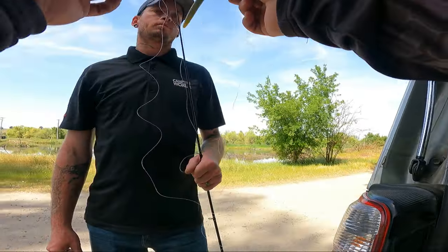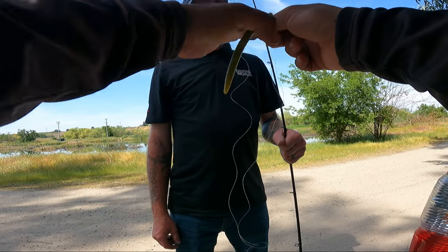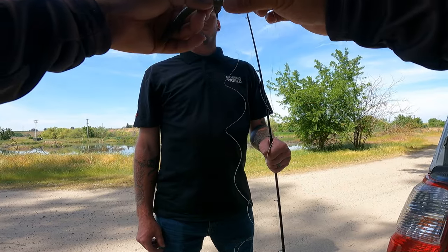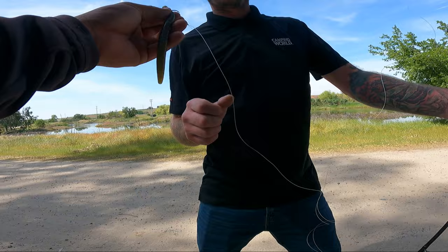So then you have it like that. And then what you would do is you just tuck this away like that, right? Pull it up like that. That way it doesn't get snagged. But when you get a bite and you set the hook, it's gonna pop off, and then you hook the fish. Here, go ahead, give it a try. Yeah. Good.